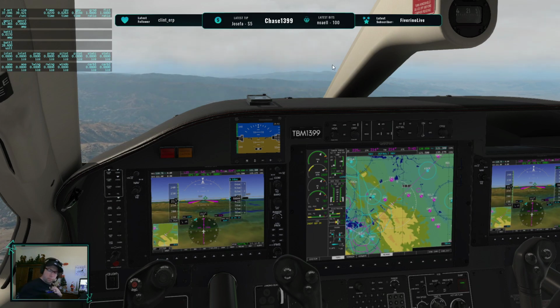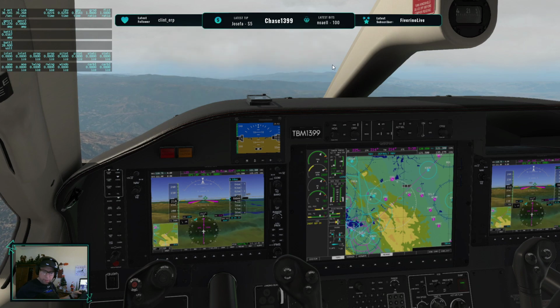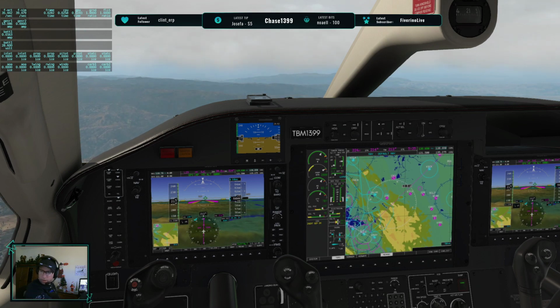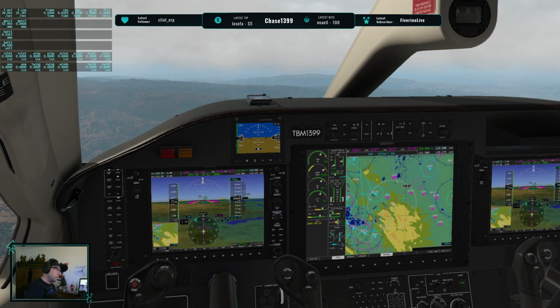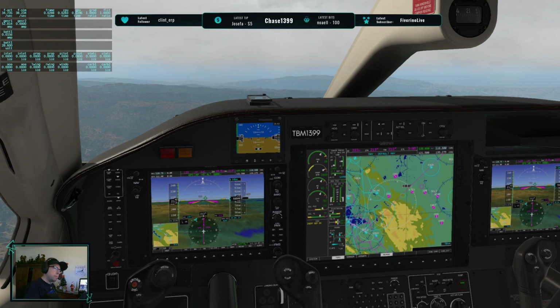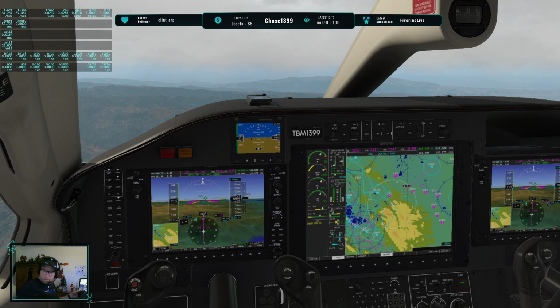Niner, contact NorCal approach 135.65. We'll see you. NorCal 135.65, 1399. We'll see you. 135.65. Salt Lake City ground, runway 16 left, taxi should change. Hotel, CTAF 18.6. NorCal approach, TBM 1399, 6,000, current with weather at Palo Alto. TBM 1399, NorCal approach, San Jose altimeter 3004, stay pressure plus.